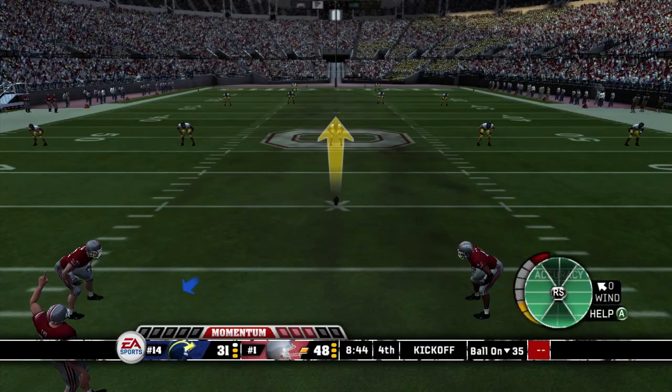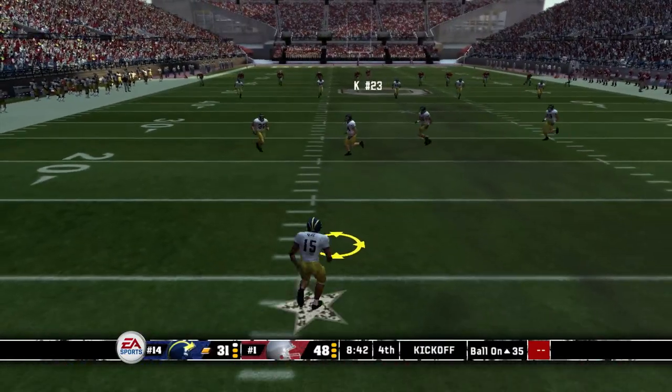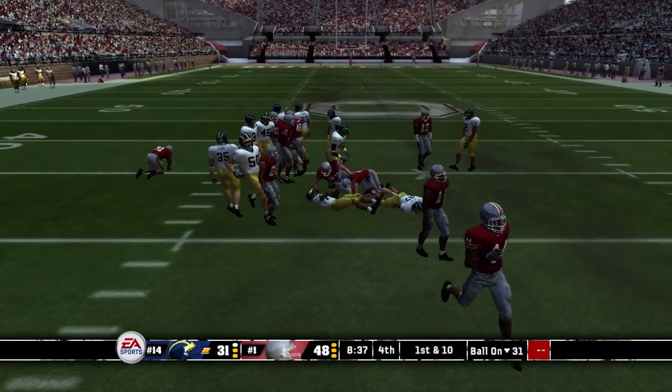Number 23 is lined up to kick this one off. Kicks it off. Number 15 takes it to 12. Juke move. He's taken down at the 31.